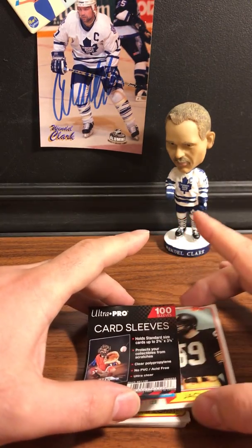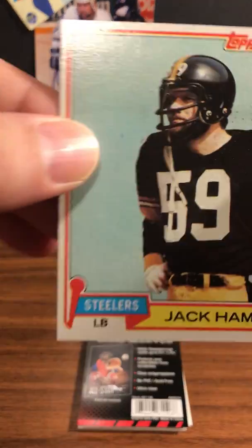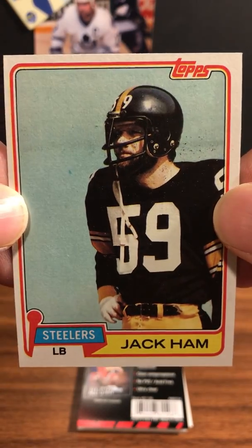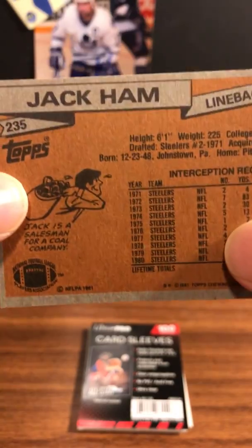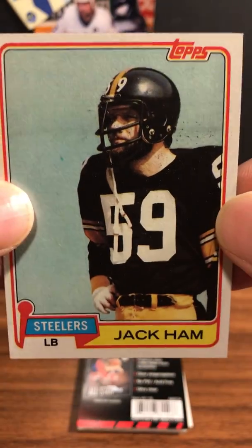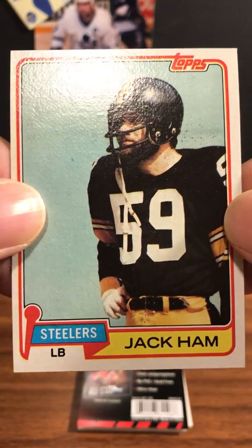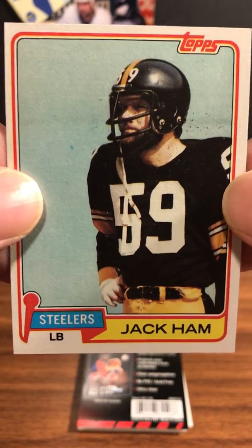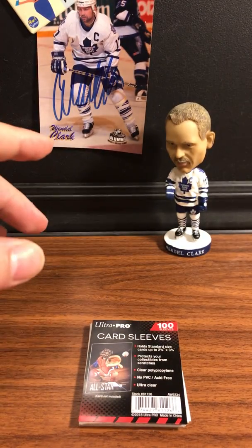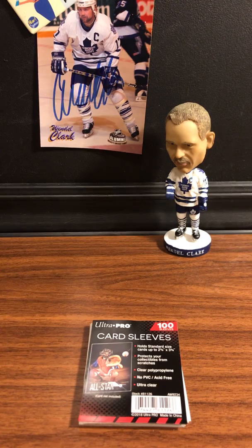And number five is Jack Ham. Nice card, really nice card. Hall of Famer. This card's rated high, is doing pretty good. Resale value, so that's nice. And we are going to card number six. It's Frank again. Frank's got, and Jake's got a few of them on this one.